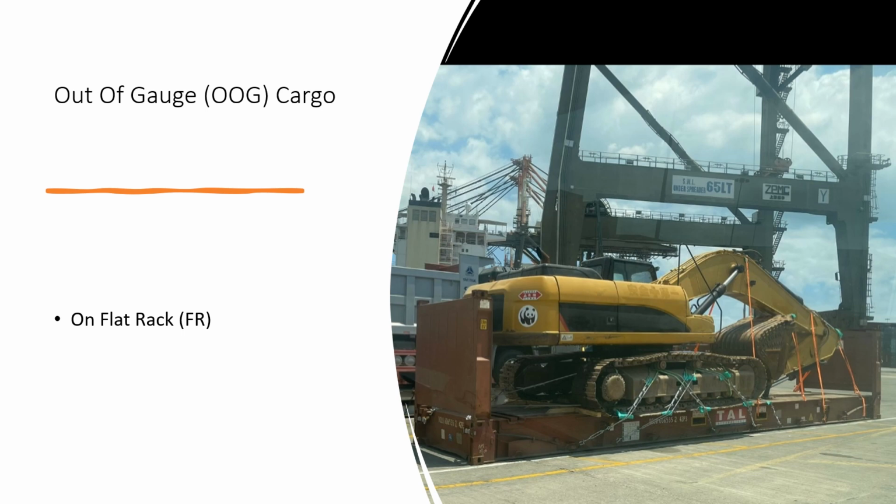So here we see this flat rack with an out of gauge cargo on top of it, a tractor, and it's over high because it's over the natural dimension. As you can see, it's way over high, and it is also over wide. So it is over high and both over wide, and it's out of the normal dimension. As you can see, it is well secured with lashing chains to ensure that there's no movement of this cargo.